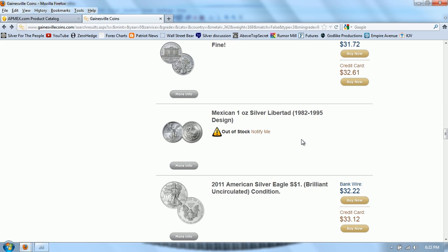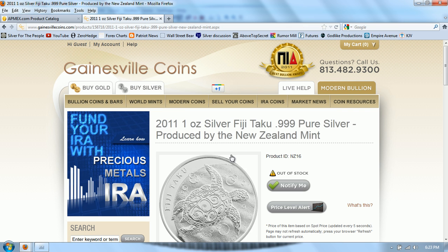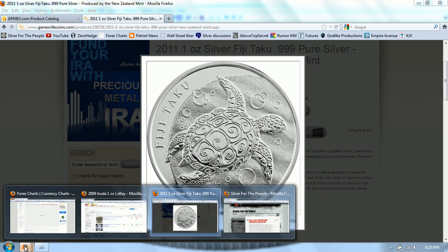And that's about it for the cheap stuff. This Taku, let's check that one, because that was one of my picks. That was a big pick for me on the numismatics. I didn't buy a whole bunch of them, but when they were cheap, I did buy them, and oh boy, is that a beautiful coin. I can't see how that can't be a numismatic top seller.